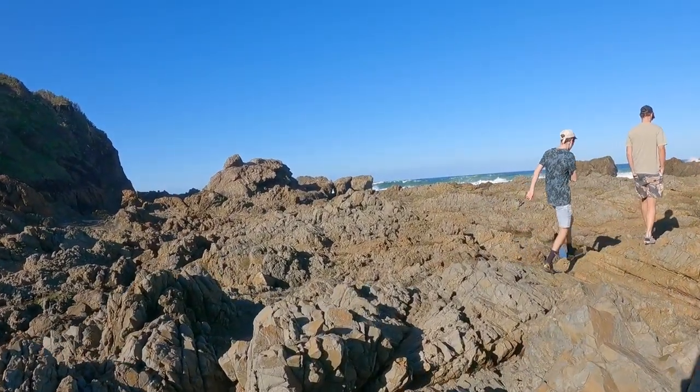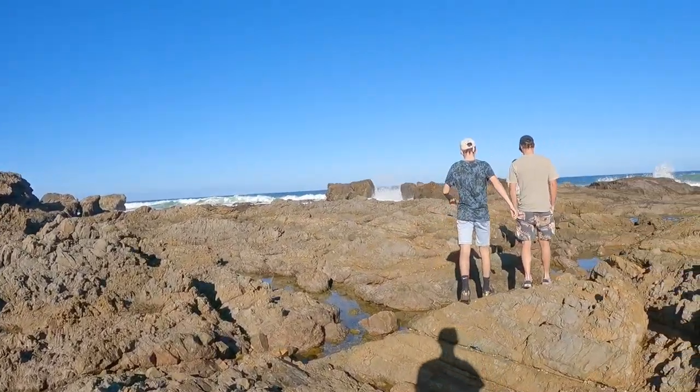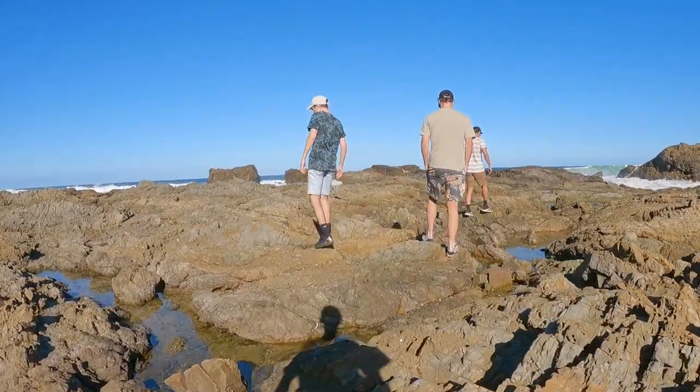The next day, we decided to go have a look at some rock pools just to take a break from ant hunting for a little bit. So yeah.